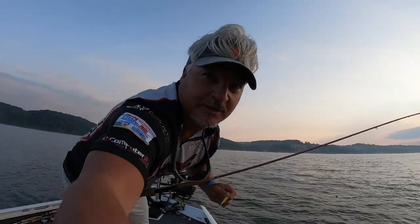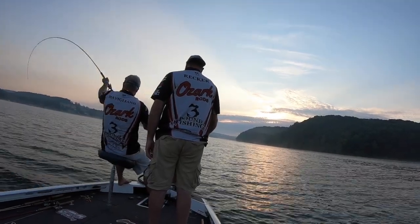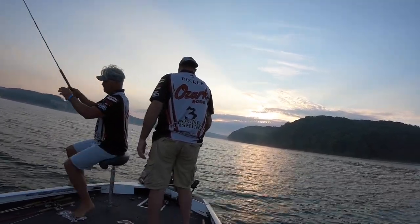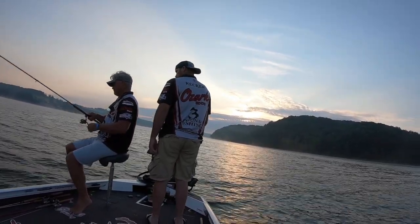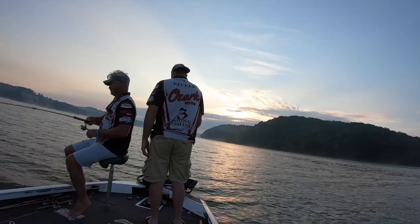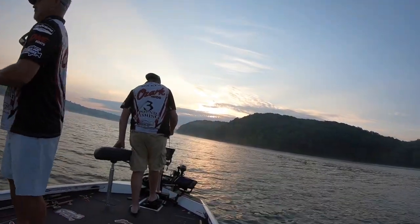Need pound plus fish. That's the key today. That's right, folks. We went back to the cove that was fairly close to Paris Landing. We had so much struggle with death during our pre-fishing that we thought that was probably going to be the best call on this first day of this tournament. But let me tell you, we got off to the dream start.